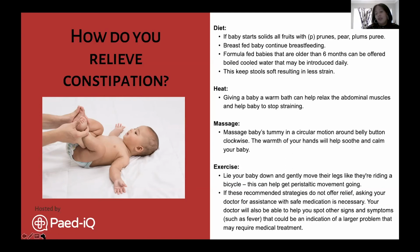So you rub baby in a circular motion around the belly button in a clockwise motion. So you will go round, round, just gently. And don't push too hard, because remember, if they're already constipated, the tummy is tender. The warmth of your hands helps to soothe and calm your baby.